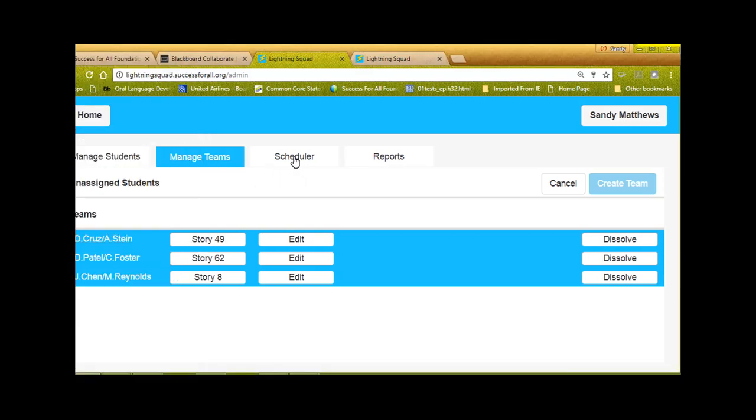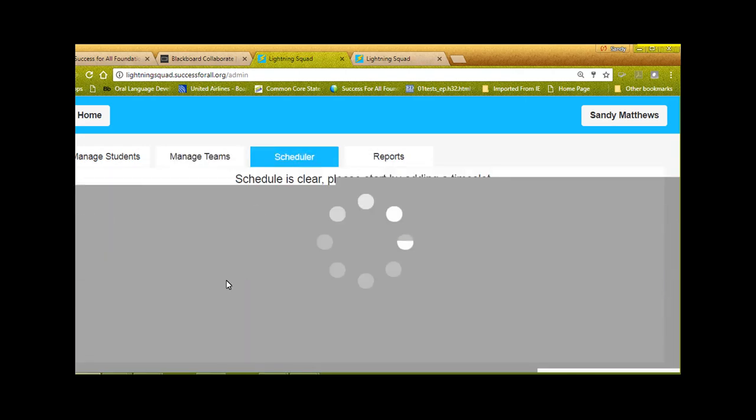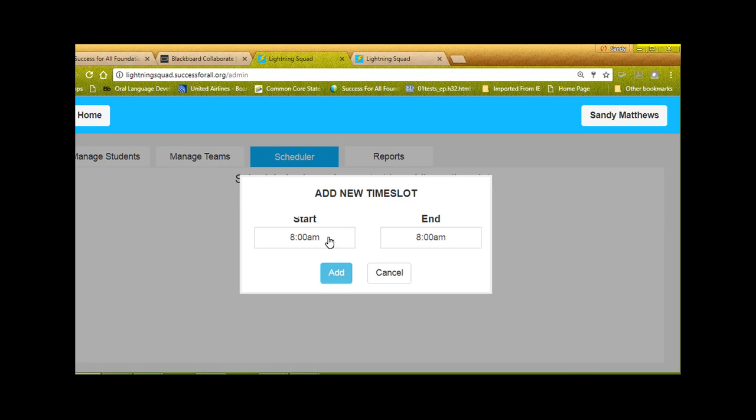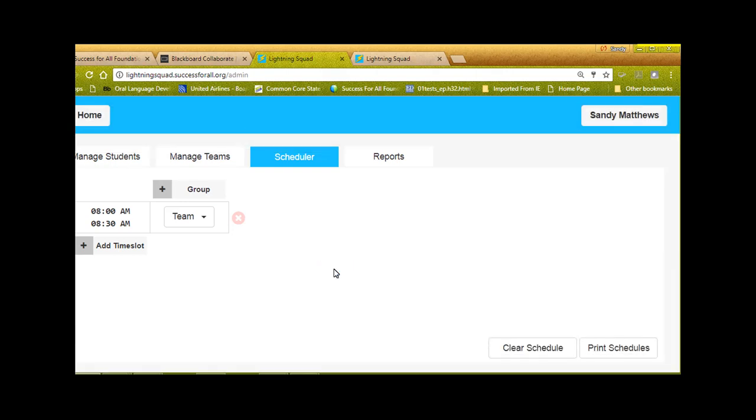The next tab is the third one, and that's the scheduler. Now, as you can see, we have nothing up here, but it's very easy to get started because you'll click to add a time slot. And I want my first time slot to be before school because I know a lot of kids arrive early, and some of my tutor kids come on the early bus. So I know I can get them in early. So now I've created a time slot.